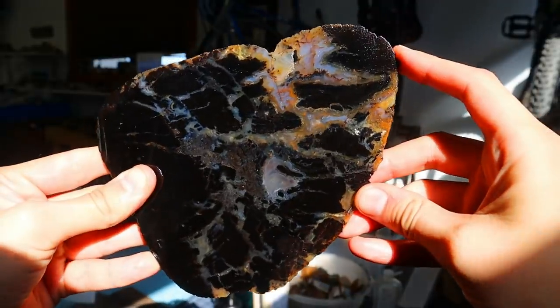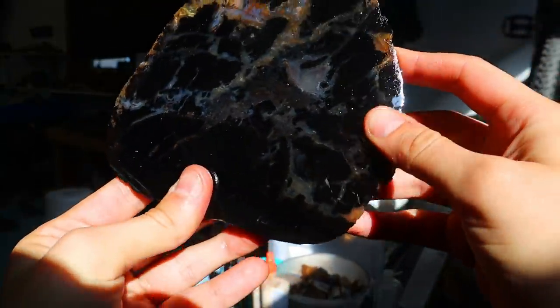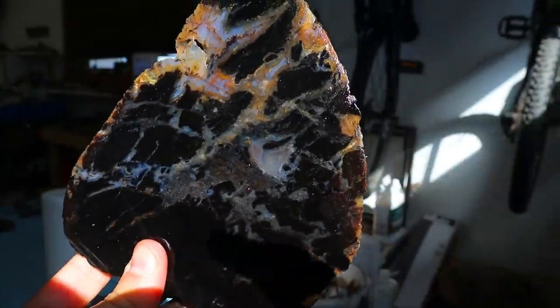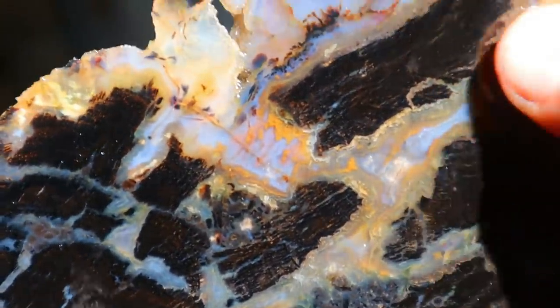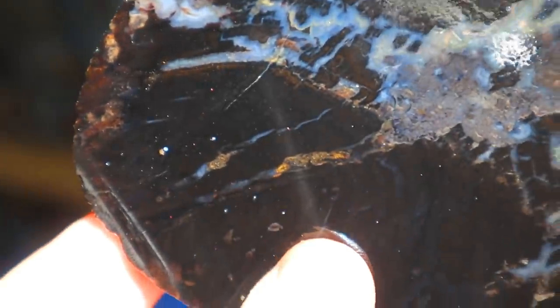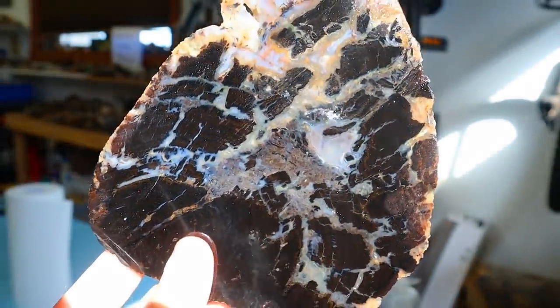Wow. Look at that slab. It's just crazy. So I'm gonna zoom in a bit. Look at how much agate is in there. And I mean, it's not chalcedony. It's perfect banded agate in there. And then it's got wonderful wood grain. That thing is nuts.